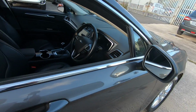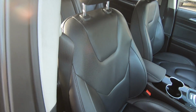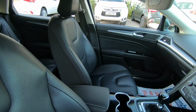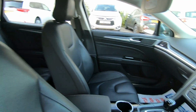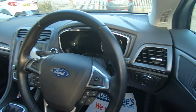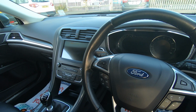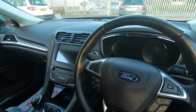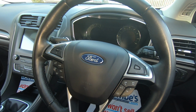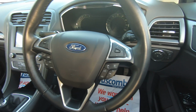Looking inside the car, the seats are finished in leather. The seats are electric and are heated. The infotainment system has got sat-nav, DAB radio, Bluetooth audio streaming. It's got lane departure warning, voice recognition, speed limiter, cruise control.